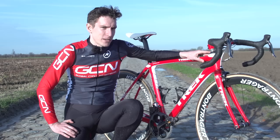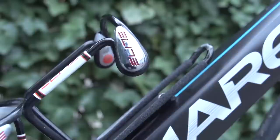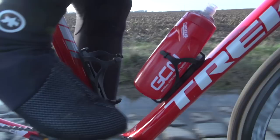So it's for that reason that pro mechanics will often either completely swap out carbon bottle cages and replace them with aluminium ones that can then be compressed so they hold the bottle more tightly, or actually modify carbon bottle cages, perhaps putting a little bit of grip tape in there, or like these Trek ones here, they've added little rubber O-rings that mean that your bottle is held really securely. And if you don't have little rubber O-rings, then actually just zip ties tied tightly around there will help to keep that bottle held tightly.